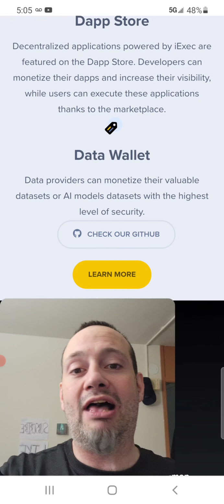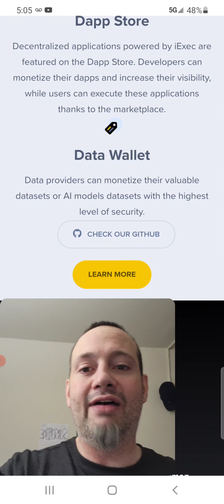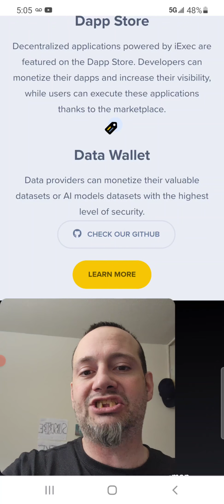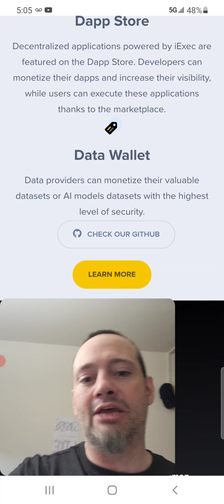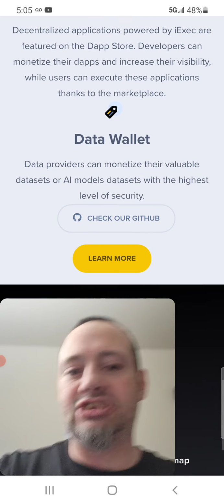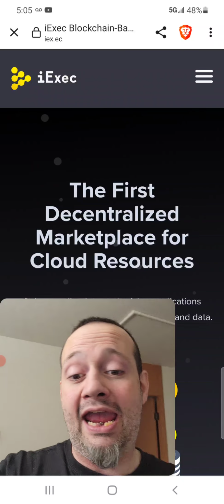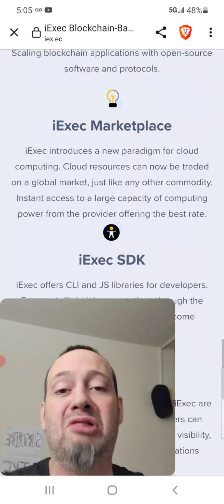So decentralized applications powered by iExec are featured on the dApp store. Developers can monetize their dApps and increase their visibility, while users can execute these applications thanks to the marketplace. Data wallet. Data providers can monetize their valuable data sets or AI model data sets with the highest level of security. Pretty cool. So this is a developer and creator friendly platform, guys.